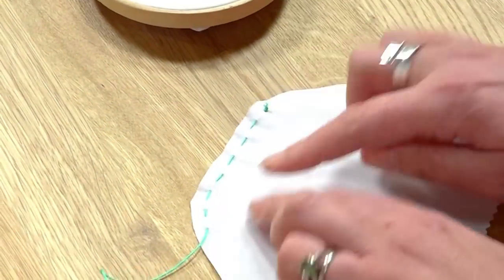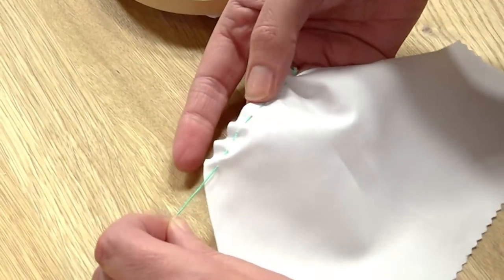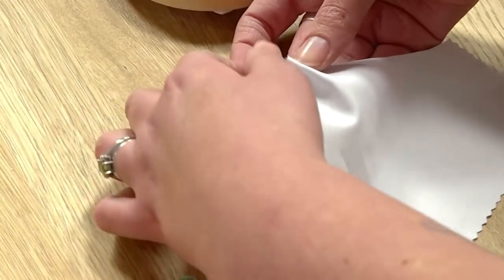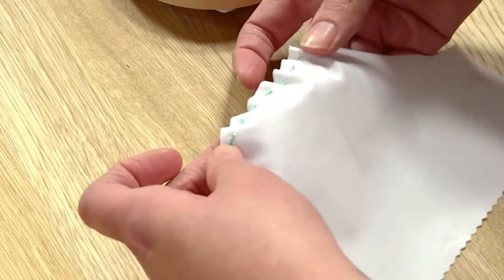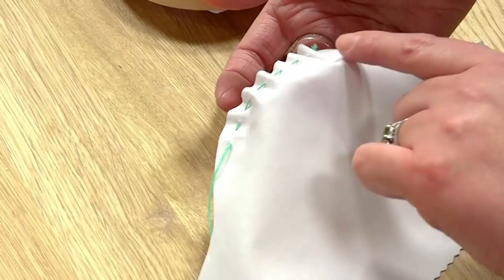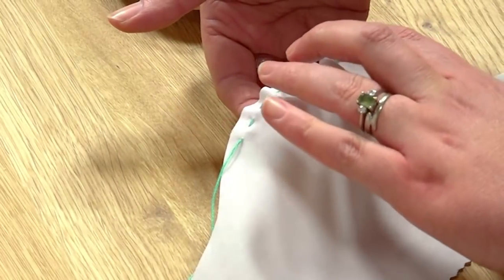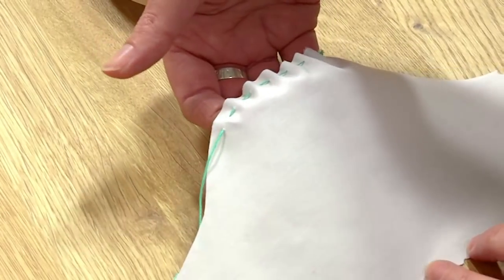So you can see that I've got just that section sewn there, and then as I begin to pull, you can see that I'm easing the head of my sleeve in. So when that is stitched, these curves should disappear. They shouldn't be there because you've eased the bigger section into a smaller section on the clothing. So that's easing.